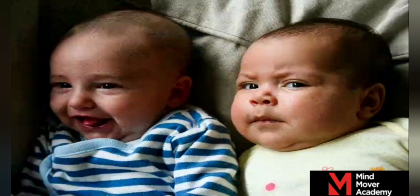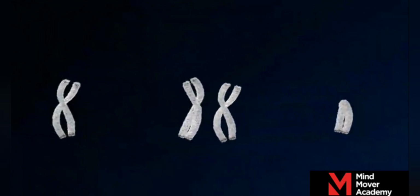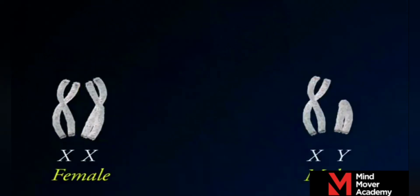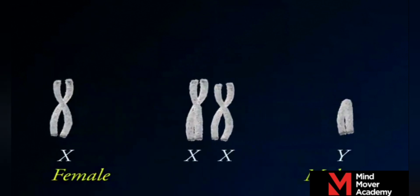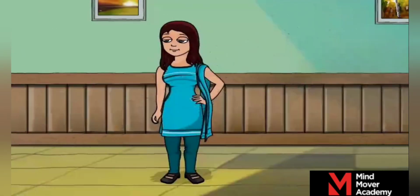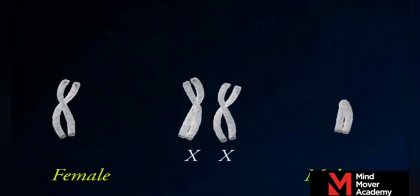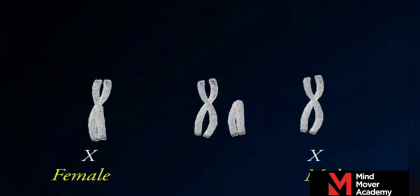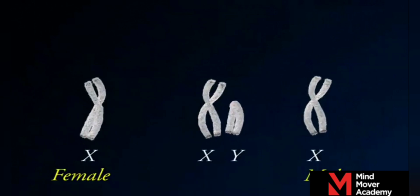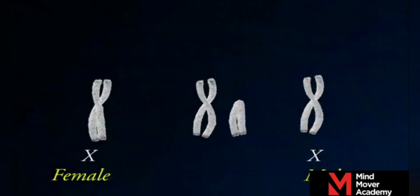The sex of the child is determined at the time of fertilization, when the male and female gametes fuse to form a zygote. If a sperm carrying X chromosome fertilizes an egg carrying X chromosome, then the offspring will be a girl. And the resultant offspring will have XX combination of chromosomes. And fertilization of an egg by a sperm carrying Y chromosome produces a male offspring possessing XY combination of sex chromosomes.